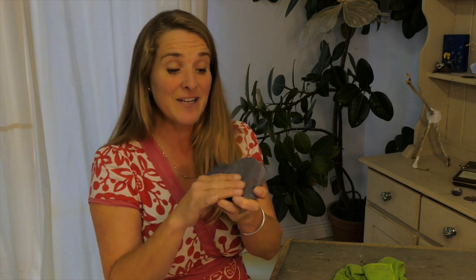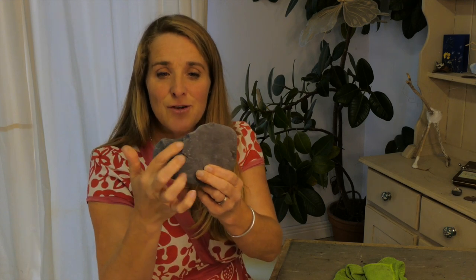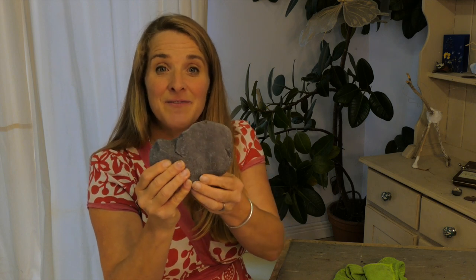Michelangelo was one of the world's most famous sculptors. He said inside every stone there was a sculpture inside of it. Let's see if we can find anything inside this stone. If I look at it this way, I can find a dog's face. Here's the nose, here's the mouth, here's a sleepy eye, and that could be an ear.